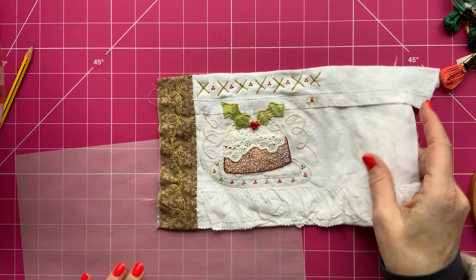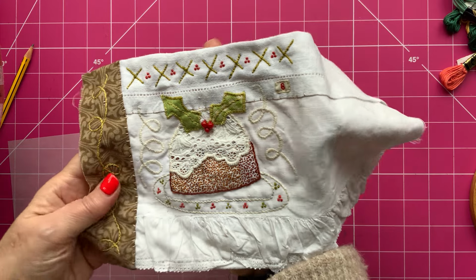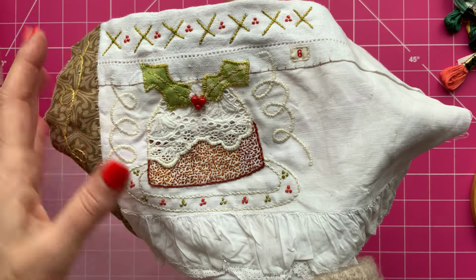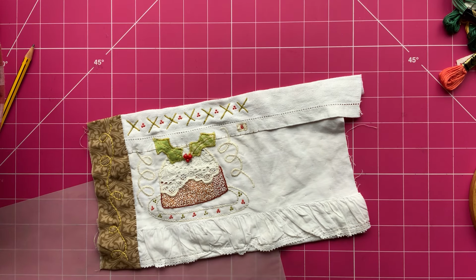But then I thought, no, let's get some kind of lacy trim. Let me just move it up so you can have a closer look at it. So I've got some lacy trim and kind of off-centered it. Can you see how it's sloping a little bit? I thought that looks perfect. So that's what I went with instead.